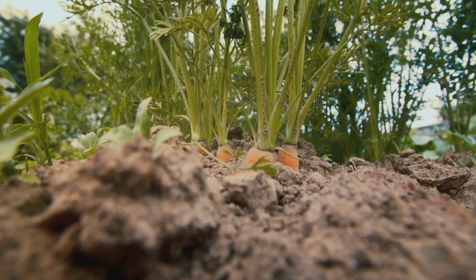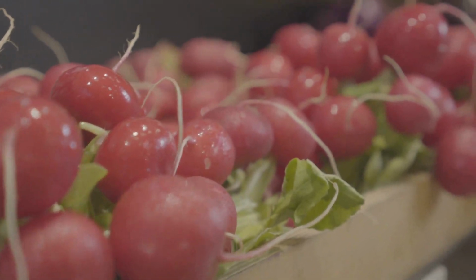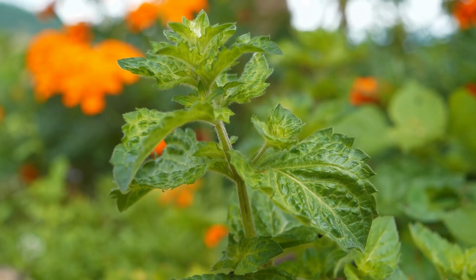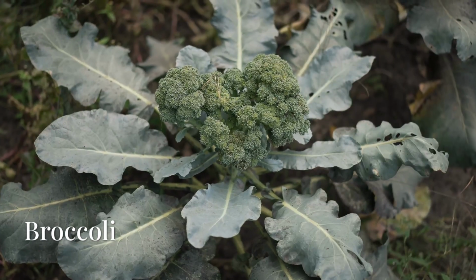Peas, a cool season legume, sweet and tender. Companion plants include carrots, which improve soil structure and maximize space. Radishes, which mark rows and deter pests. And mint, which repels aphids and improves flavor.